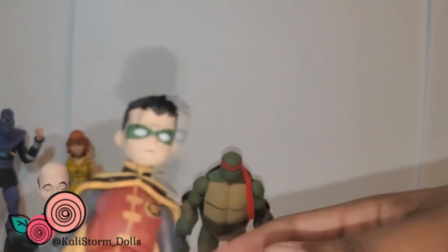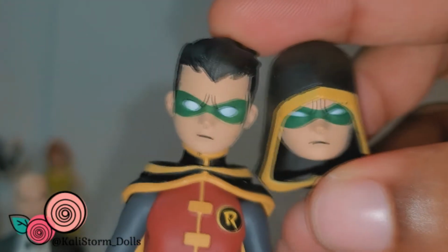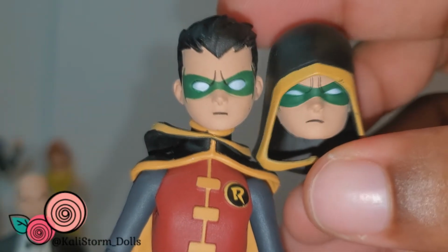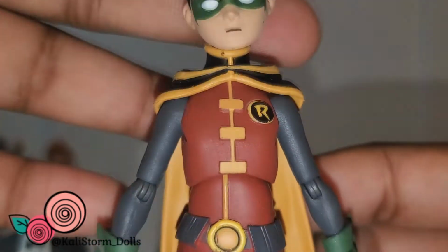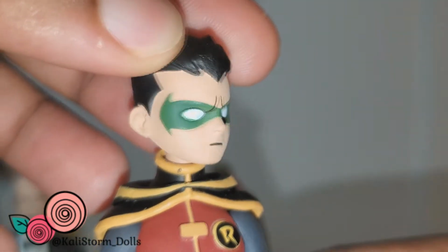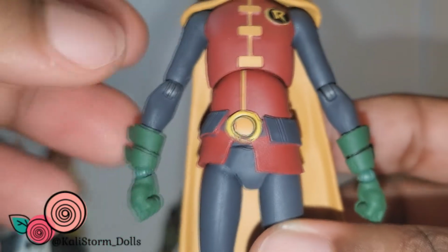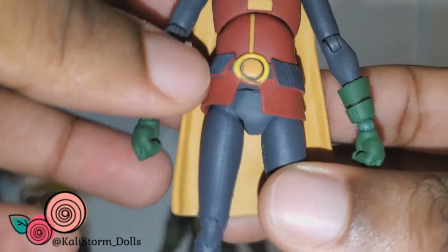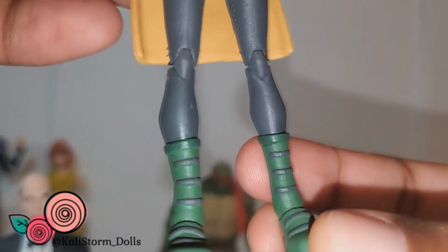Now this Robin figure is really interesting. This is Robin, and this is hooded head. You can see that. Now, this is my first Robin figure as a child. I do have an adult Robin, but this is my first one as a child. You guys can see, I love the animated style that they give them. It's really cool, and I will give you guys all their heights once we look over each figure.